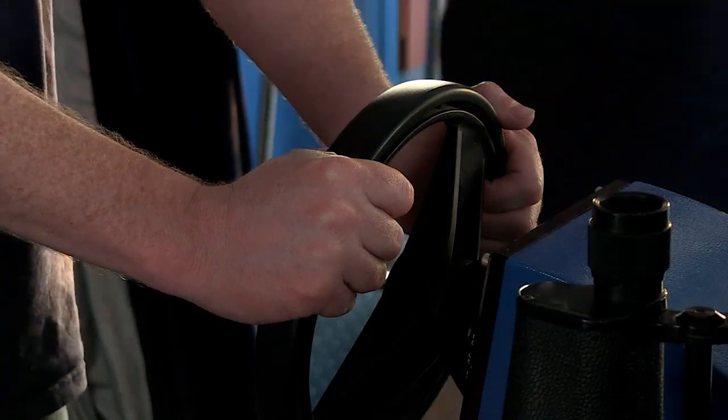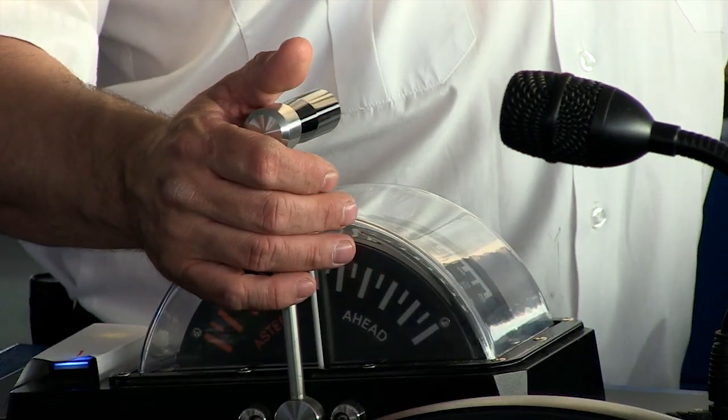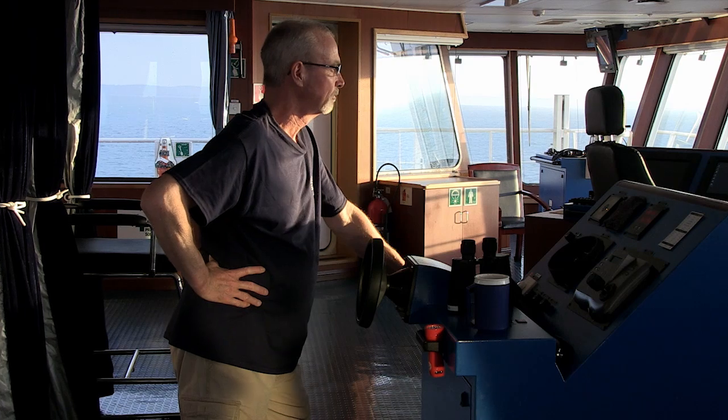I'm an AB, which is able-bodied seaman. That's a wheelsman, and I steer the ship. As soon as I get up, I make my coffee and shower and breakfast and come up to the wheelhouse if we're on the run. They call it on the run. And if we're in port, I get up and go out and do my duties on deck.